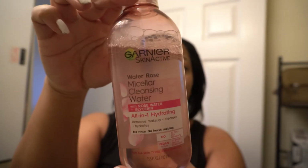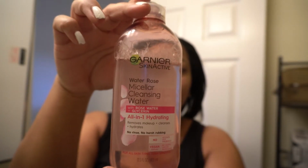Basically, I start off with my Garnier Skin Active Water Rose Micellar Cleansing Water. It is hydrating, all in one. I love this stuff. It is so good. But yeah, so I start out with that, and I just use a little face pad to clean off my face and neck areas as well.